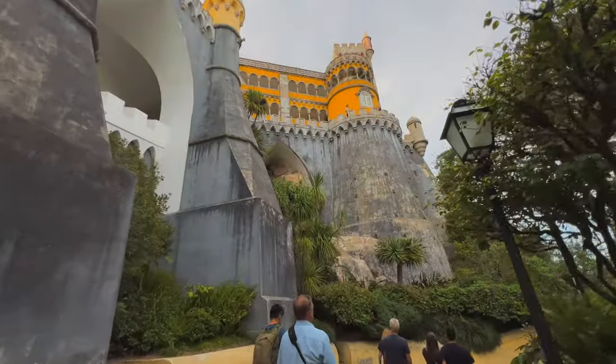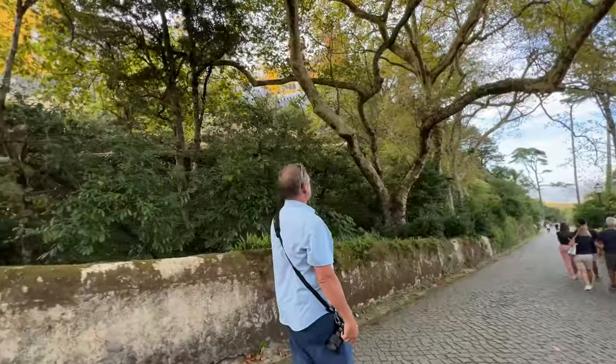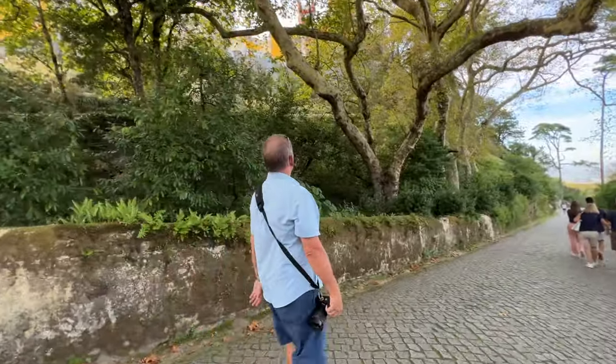So I didn't take any video on the way up, because Dave and I were sprinting up. We got here at 20 after 4 for our 4:30 timed entry. I didn't realize that the timed entry, you got in through the gate and then had to come up to the castle, which is a 15-minute walk. We made it in 7 minutes. So we made it in time and got in.